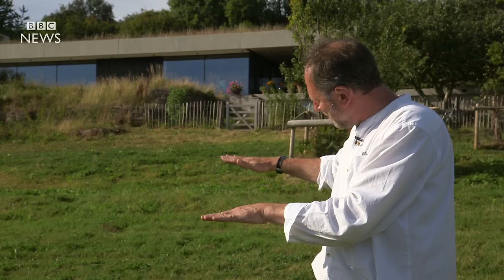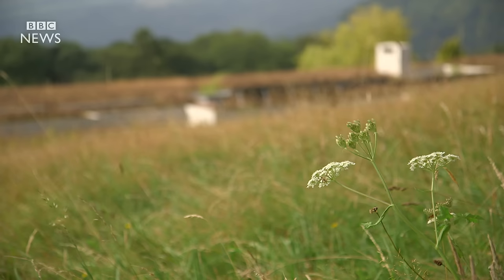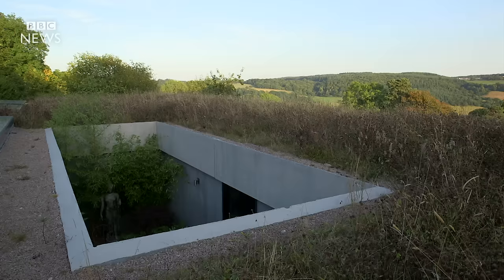It made sense just to quietly bring the top meadow over and have it as a planted roof. So it's not an architectural green roof, this is a field on top of a house.